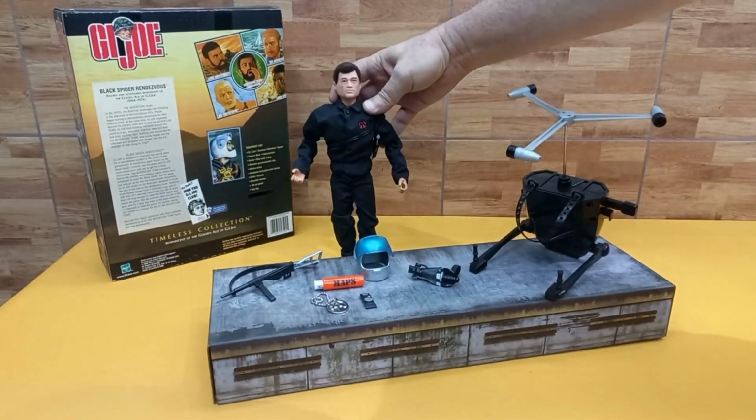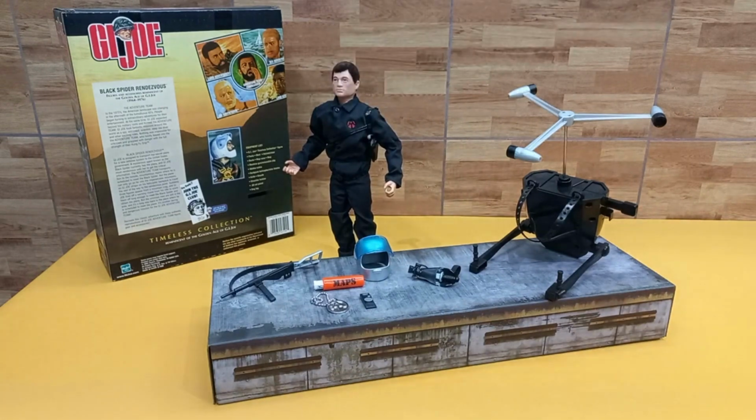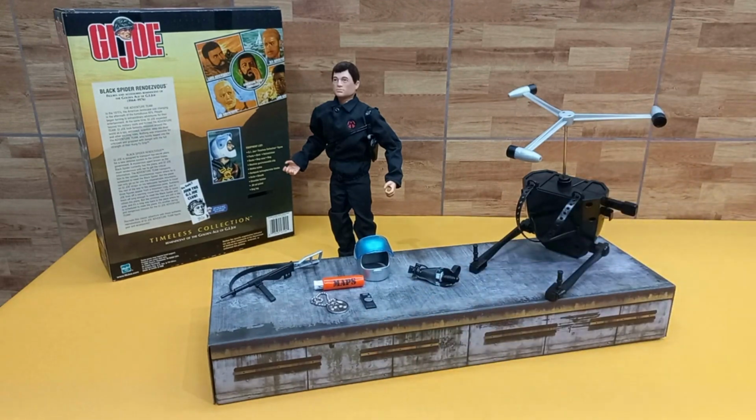That was always one of the classic parts of the uniform for the adventure team, the shoulder holster with the service revolver, and of course the Alpha Tango on their uniform. So we'll take a look at the rest of his accessories here real quick.